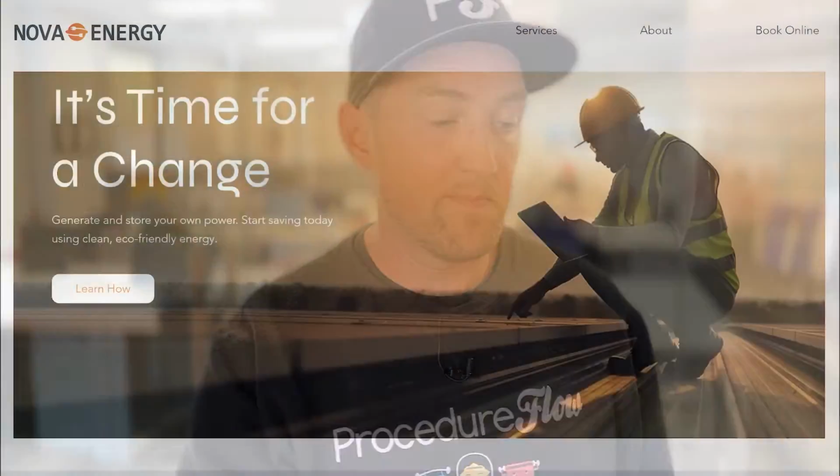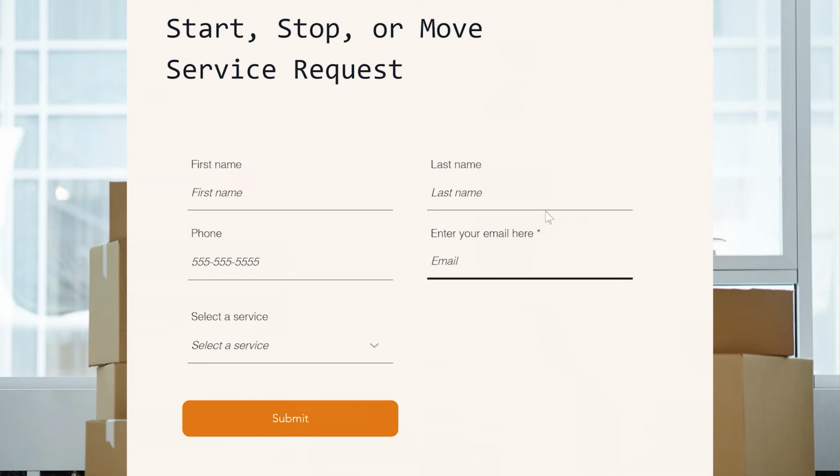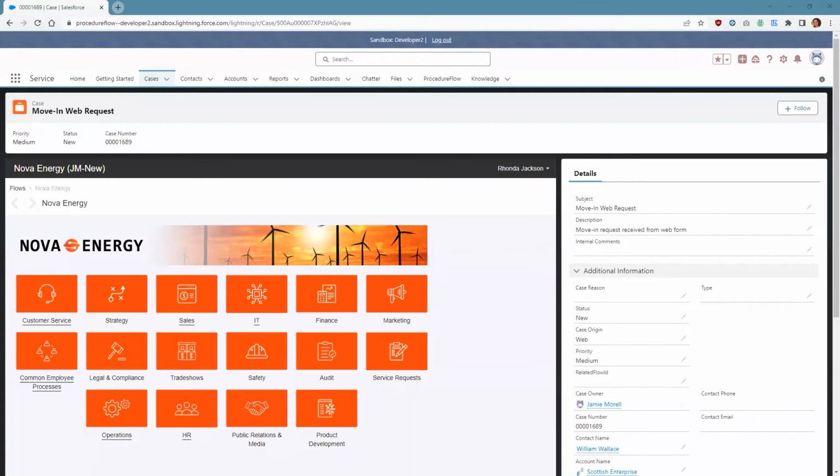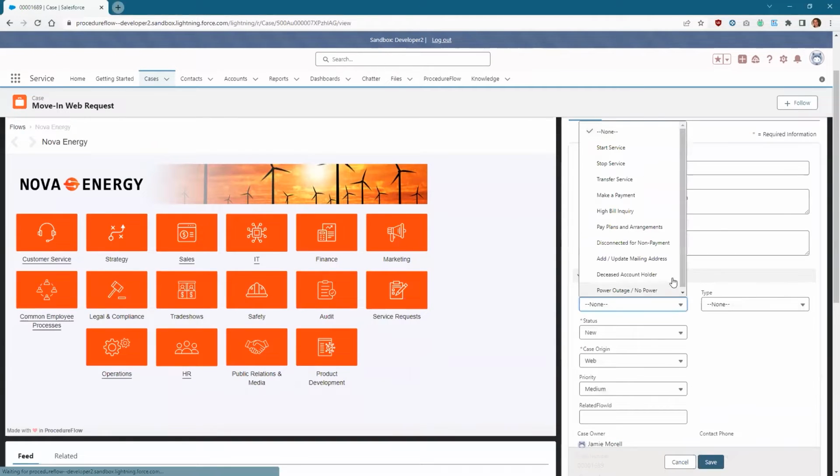Our latest integration allows you to unify your systems and provide all the visual guidance that the agent needs right inside of Salesforce. Let me show you how it works. Here we see a customer that filled out a web form requesting services at their new home. Procedureflow can now be embedded directly into Salesforce to guide the agents through every step of a process.